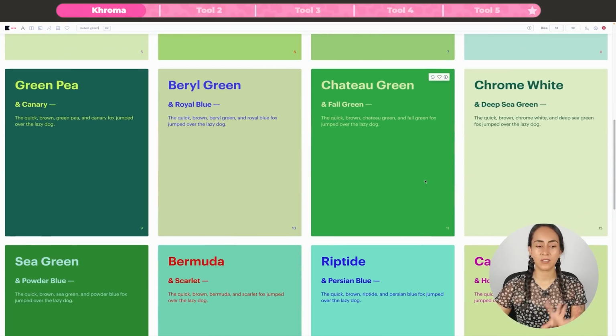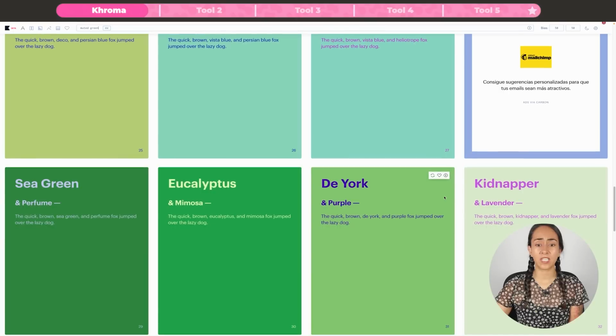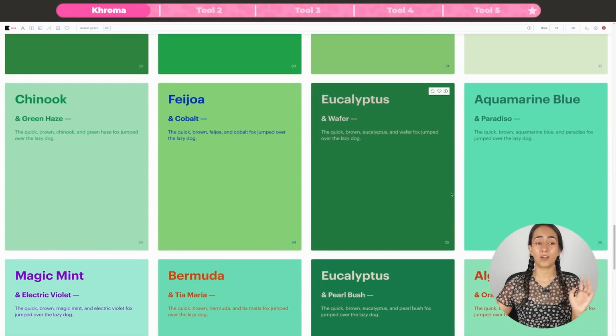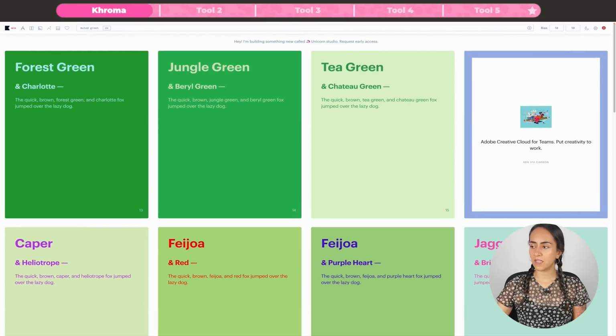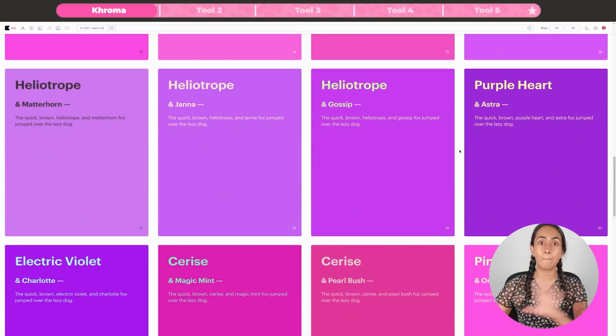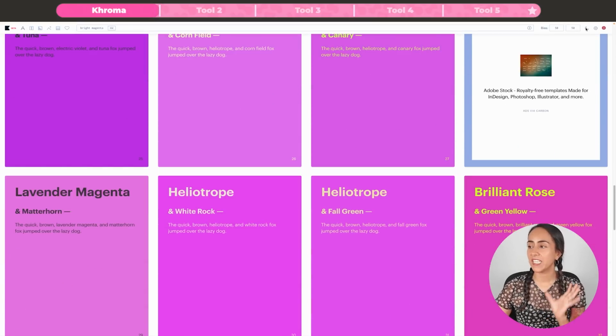If we scroll down, we will see many different combinations. If you keep scrolling down, I guess the algorithm will give you infinite combinations. Then let me go up and show you a completely different search. So I'm gonna type bright magenta, hit enter, and you can see that the search result is completely different. Finally, you can also activate and deactivate the dark mode with this icon.